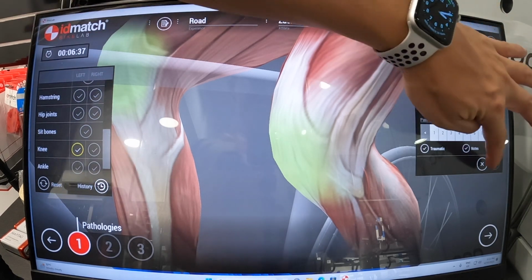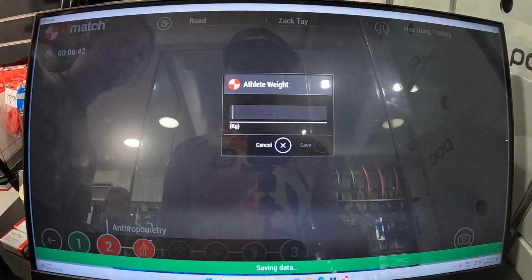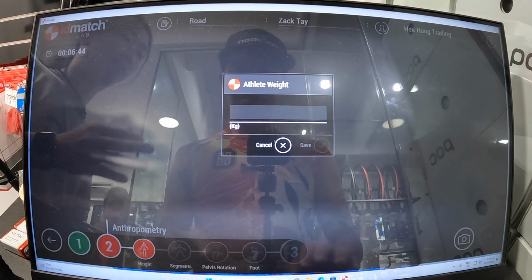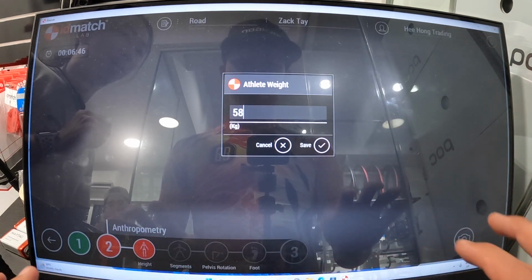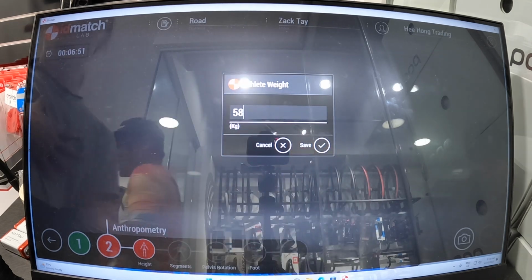After the pathologies section, we're going to scan your body. So first we need to scale your weight. I'm 58 kilos. You confirm? I think I'm going to scale again.